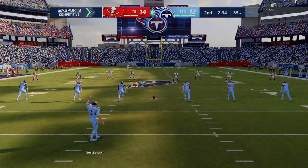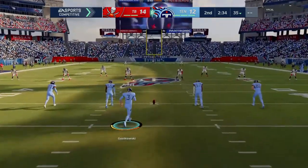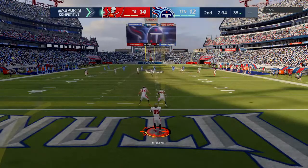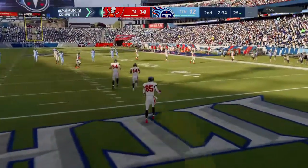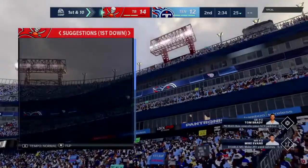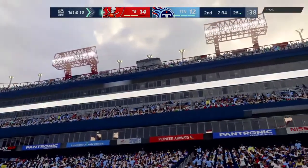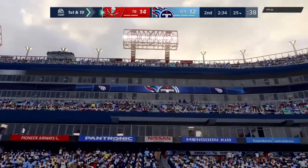Set to kick off. Now he's back out there to boom this one away, maybe with some frustration after the PAT miss. And a fair catch signaled for and taken successfully. The Bucs take over 1st and 10 at their own 25-yard line.